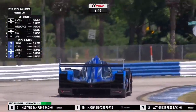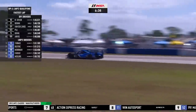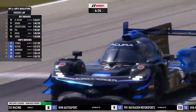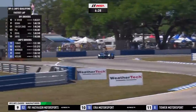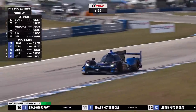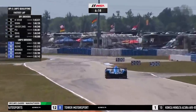Here's Ricky Taylor, 1:45.571. New qualifying lap record then for Ricky Taylor. A tremendous effort there in car number 10 for Konica Minolta. The car, of course, that already comes in here as the championship leader, having won the Rolex 24 at Daytona. We've got 2 sets of prototypes out there racing for points and position on the starting grid for the 69th annual Mobil 1 12 Hours of Sebring in an LMP2.